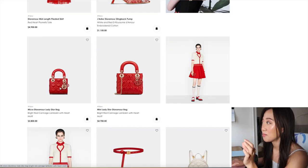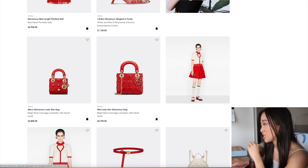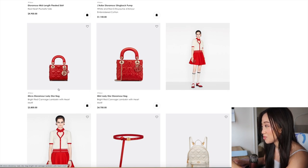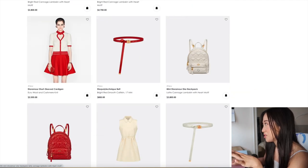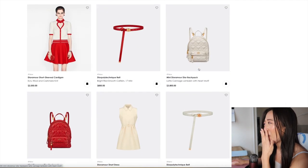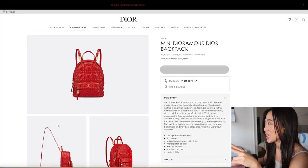So we have the micro again, so the red and the white, by far my favorite piece in the entire Dior Amour capsule collection. Absolutely stunning. They have it in the bigger size. What is this? Oh, a cardigan. Interesting. I don't know how I feel about this heart. A belt. Oh, this backpack. Oh my god. Okay, I think the backpack definitely has to be my second favorite.